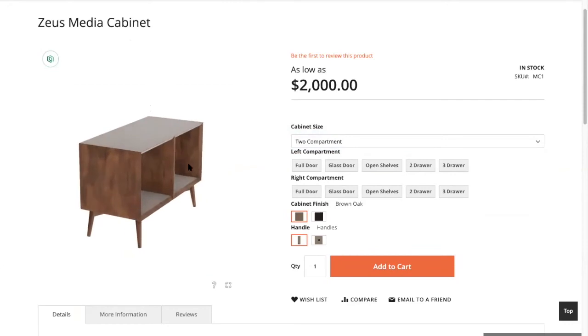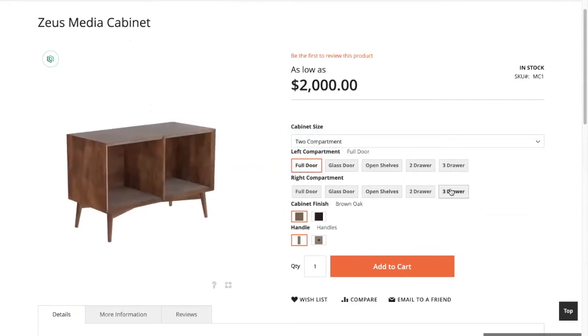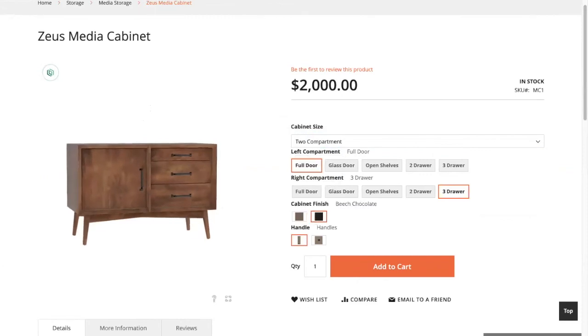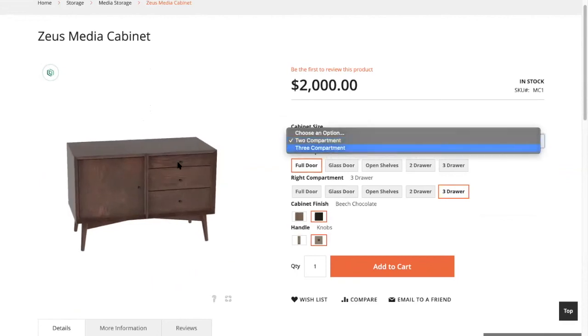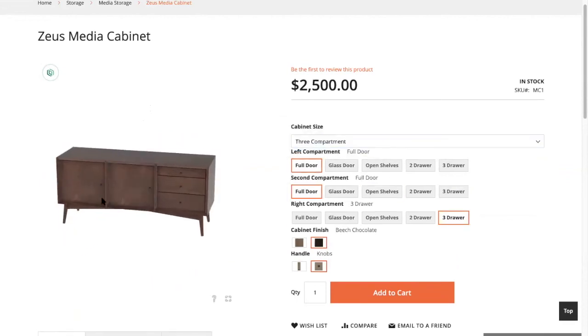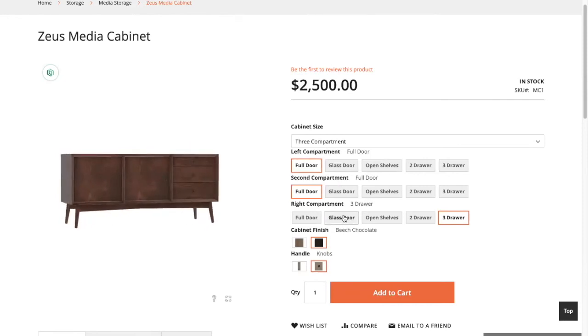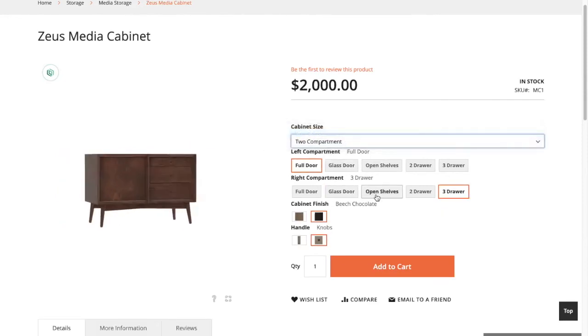Again, I can build this product. I can see it from any angle that I'd like, and even, again, go as far as changing the wood colors, the types of hardware, and the size of the media cabinet. And I know there's just 3 rows of options here plus a dropdown. The amount of combinations that are possible with this cabinet are in the thousands.